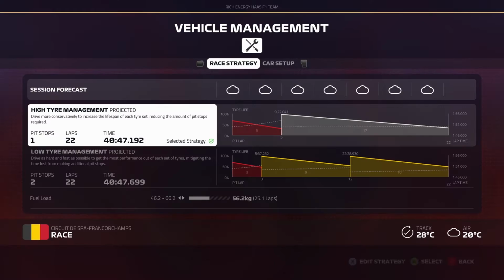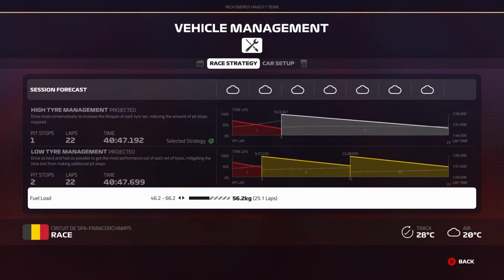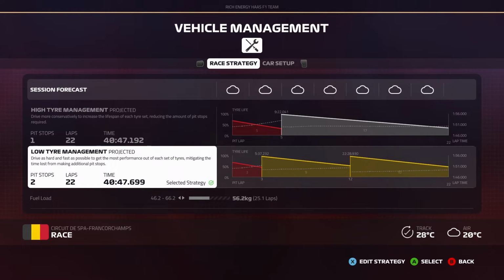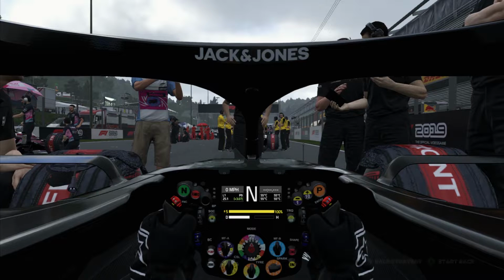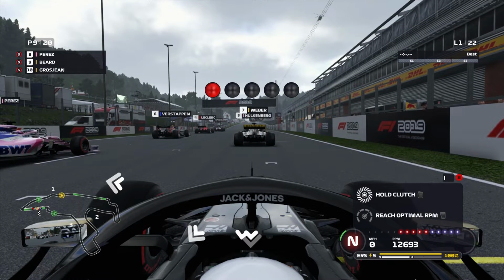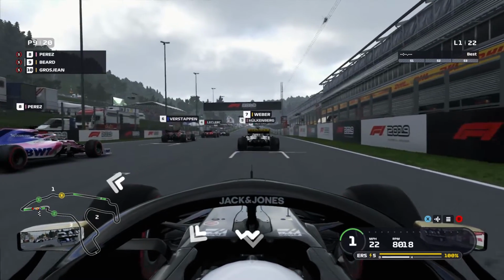So here we are then, ready on the grid for the Belgian Grand Prix. I'm very, very excited for this race, obviously. Really looking forward to this one. Hopefully one of our strongest tracks on the calendar, and we are actually going to be going for the 2-stop Grand Prix here today. But here we are then, on the grid. The 5 lights are now on here at the Belgian Grand Prix, and it's lights out, and away we go.